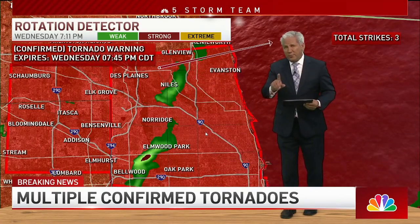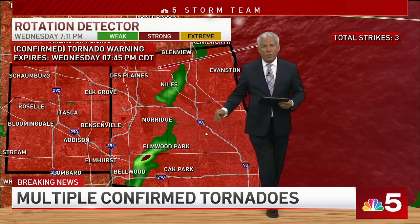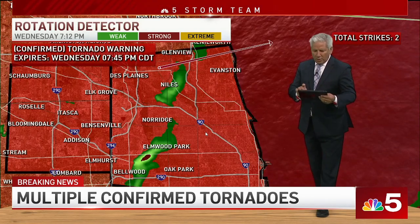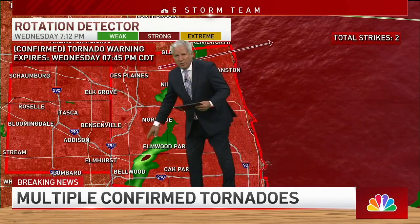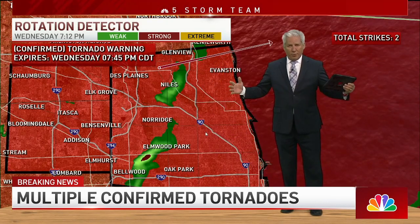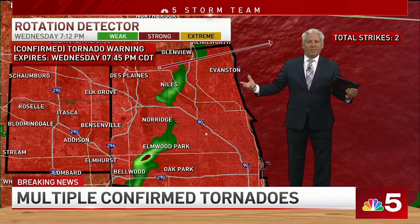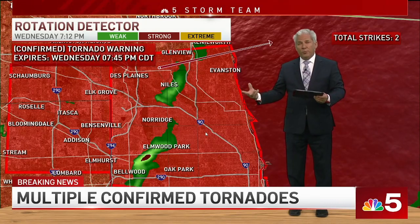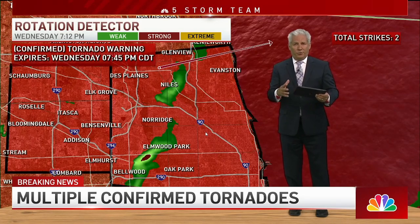Again, that's the rotation that we saw earlier on the camera, looking a little bit further south near Bellwood and headed toward Oak Park. That's where we've seen some decent rotation too. And just taking a look at, again, the velocities here, there is a little bit of an inflow notch just to the south there. It is not particularly strong. Again, broad-based. And when I say broad-based, that means it's covering a larger area than what we would typically see for a tornado. It's rotation within the cloud, but not necessarily enough where it's tight to spin up a tornado.